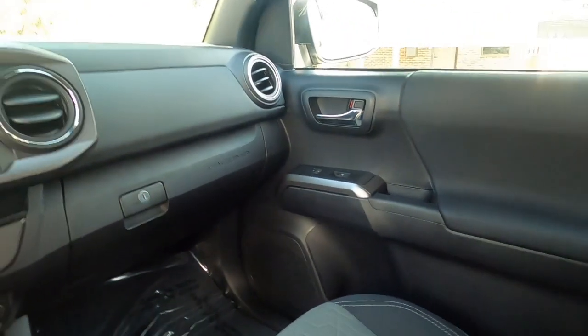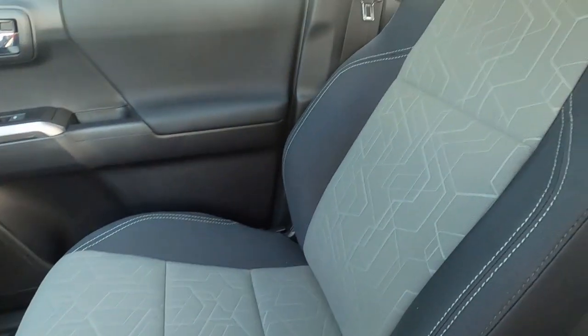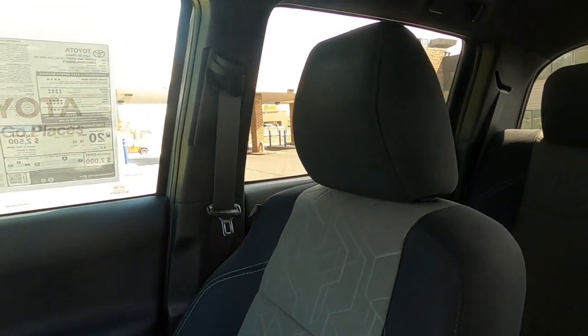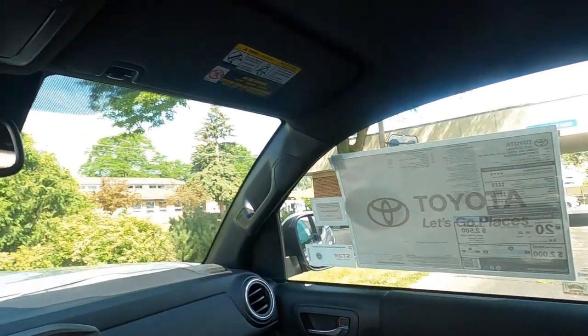The seats I mentioned before in the back, they're cloth. They're a bucket seat. I like cloth seats for off-road driving. You tend to stay in your seat more and not slide around so much.